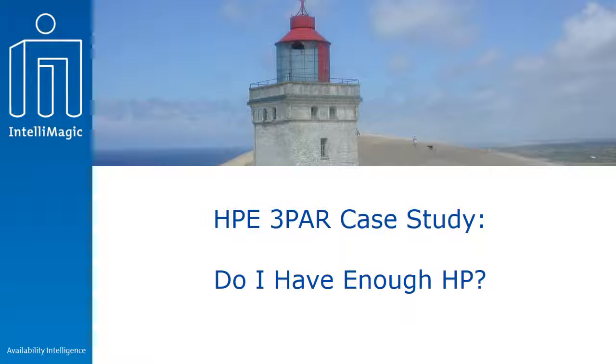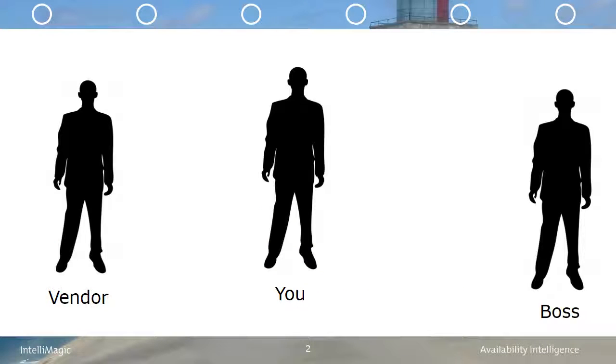Hi there. Today I'm going to demonstrate how you can leverage IntelliMagic Vision to identify if you have enough HP to get the job done. If you're a tool guy or gal, then you may have had a conversation with a vendor about horsepower. The conversation may have gone something like this.